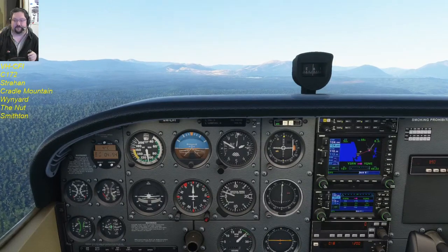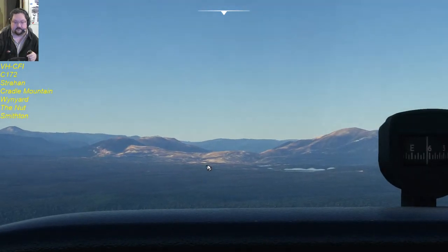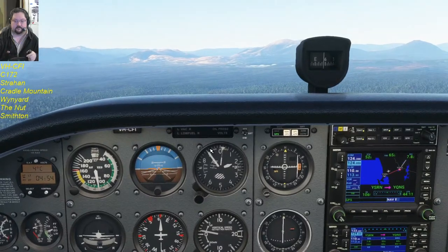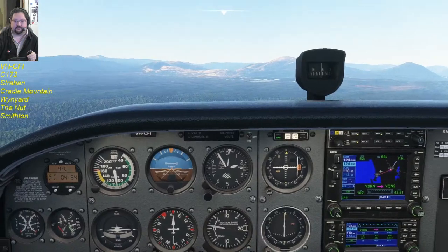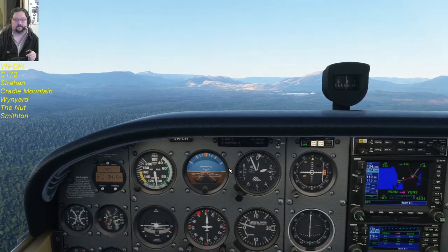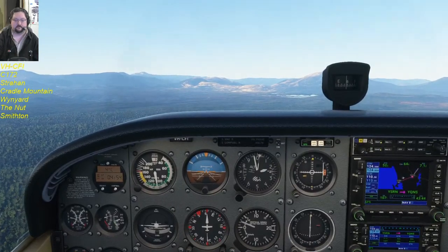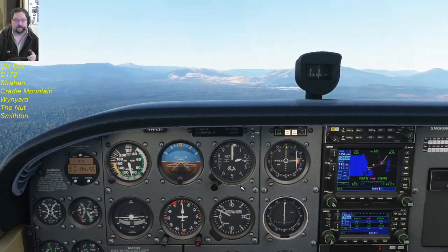So 6 minutes out from Queenstown. I think I've got it visual out there. That kind of area. Seven miles. Just evening up my tanks a little.